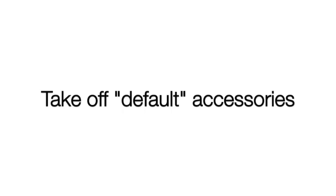Tip number 6 is take off the pieces of jewelry that you always wear, those sentimental pieces. If you're married, maybe you want to leave your wedding ring on. I would. But the rest of those pieces that you always wear by default, maybe it's a necklace or a watch, take it off and challenge yourself to wear some of the accessories that you have, but you just frankly don't necessarily play around with that much.